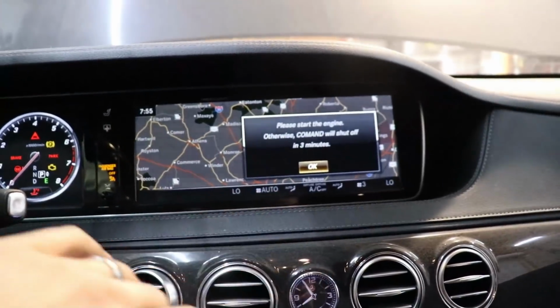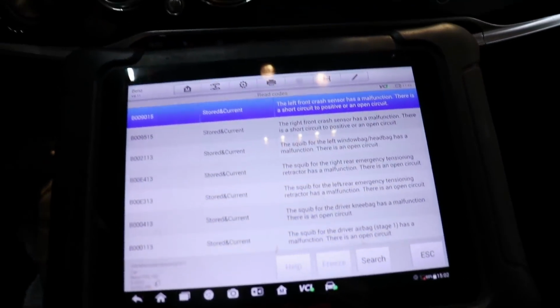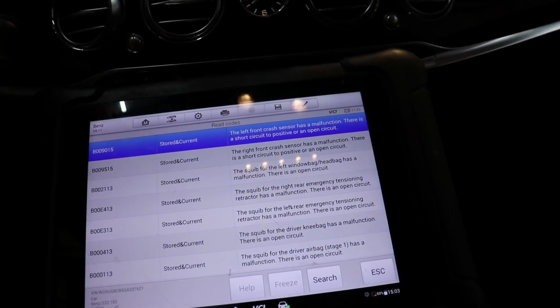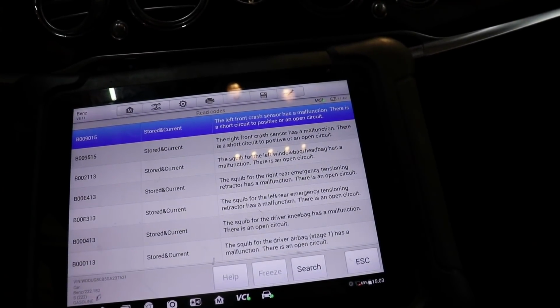So it's got the navigation right there, it's got that. And then we have our third tablet. Just kidding.